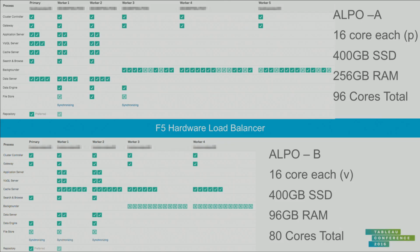We run 16 cores on each node, and we have 6 of those, so we have 96 cores in production. We serve 400,000 visualizations a week, and we are overbuilt. We are a release validation tool for our development team, and so before any of you get access to software, it's run on Alpo for 48 hours.